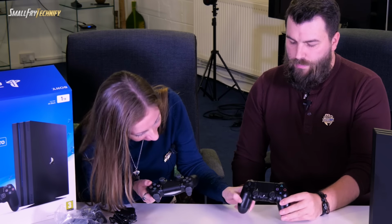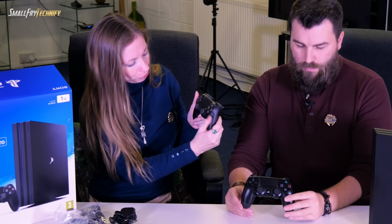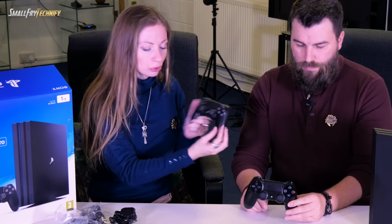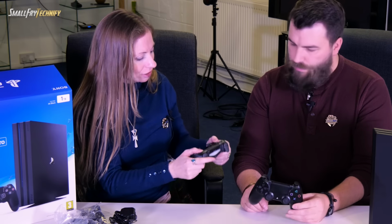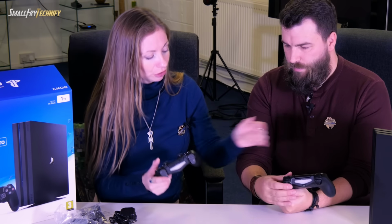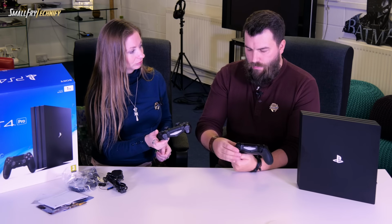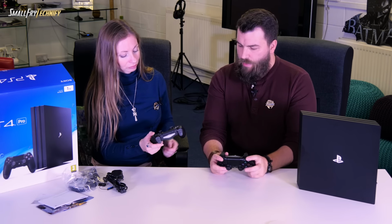Yeah, more of just a matte texture and a matte finish. It seems like a charcoal grey. Buttons feel pretty much the same, I would say. Trigger buttons seem a bit smoother, but again, maybe just because this other one's been used more. Feel it? Trigger buttons? It's hard to tell actually, yeah, but maybe you're right.